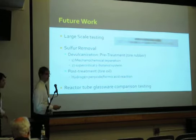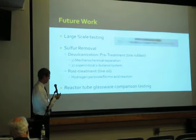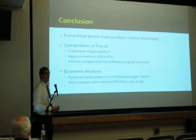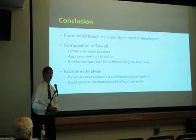So some future work still needs to be done, such as larger scale testing of our tire, removing sulfur, and testing different setups of our final glassware. In conclusion, we talked to you guys about our fume hood setup, our composition of our tire, and the final economic analysis. And thank you, and are there any questions?